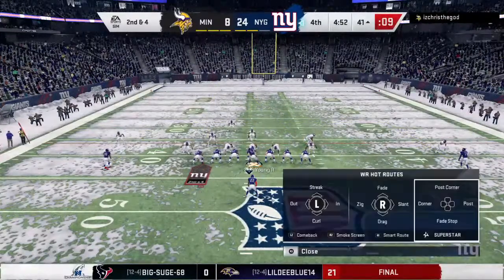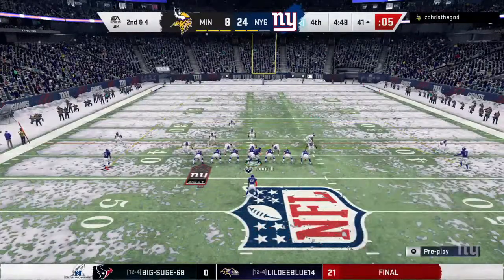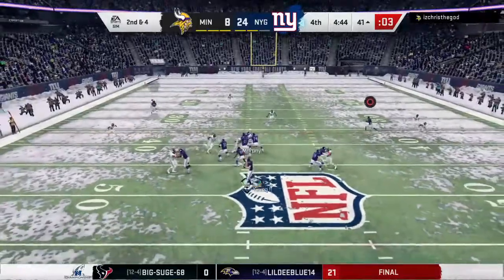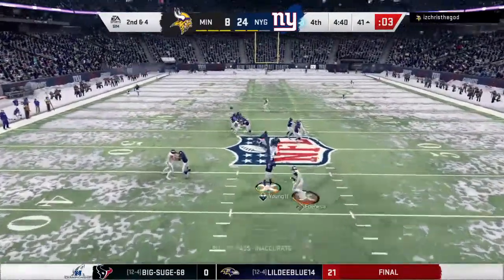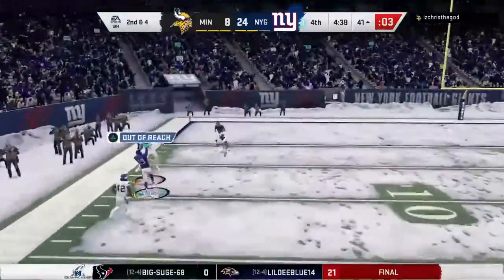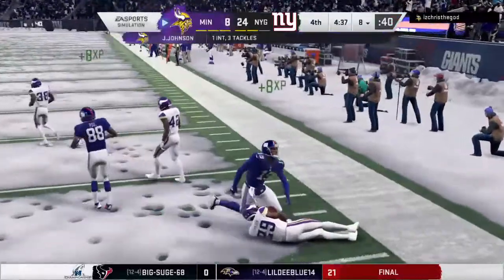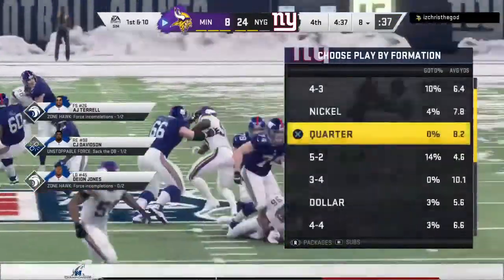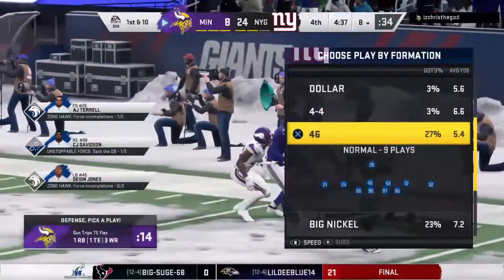Rock it. Hey, seam 6. 2nd and 4. Going top shelf for Smith-Schuster. And intercepted. Maybe the turning point they need. Picked off inside the 10. And a big turnover there as his guys will get the football back.